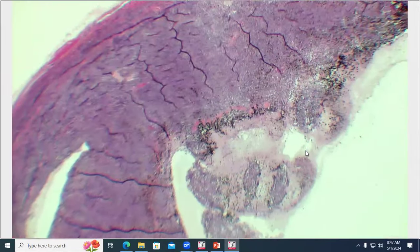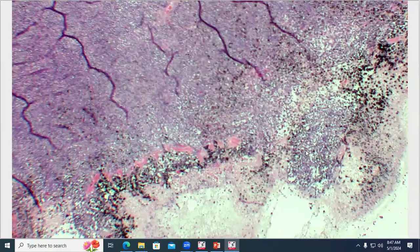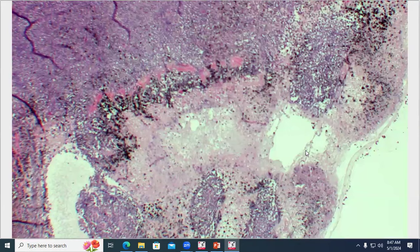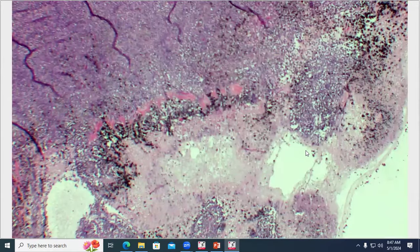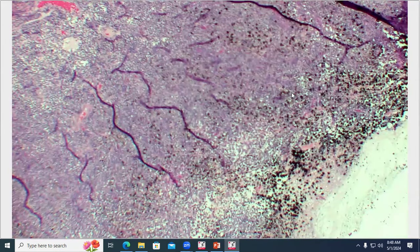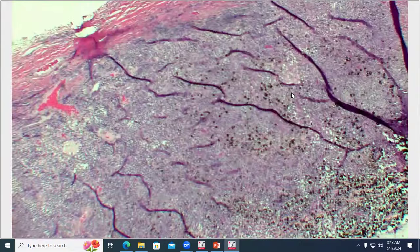It's been affected. The same thing goes with the ciliary body pigmented epithelium. In this case, we have both non-pigmented and pigmented epithelium gone, but it's easier to identify the pigmented epithelium gone and this marked dispersion of melanin in the background.